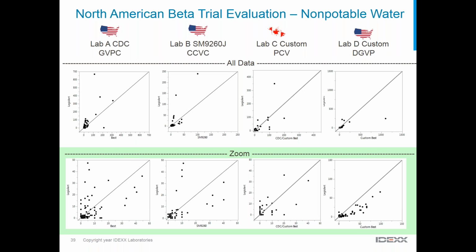So we went to lab B and said, we want to run this against the CDC method. They said, we don't run the CDC method, can we run ours? I said, okay. Then we went to another lab and they said the same thing. And then we went to a 4th lab. The 3rd and the 4th lab actually had completely custom homebrew methods that they developed. They were roughly based on the standard methods, but they weren't the same as any of them.